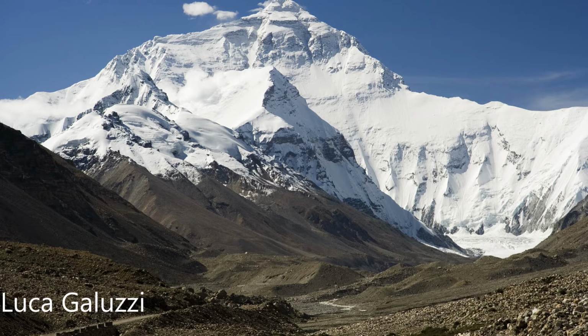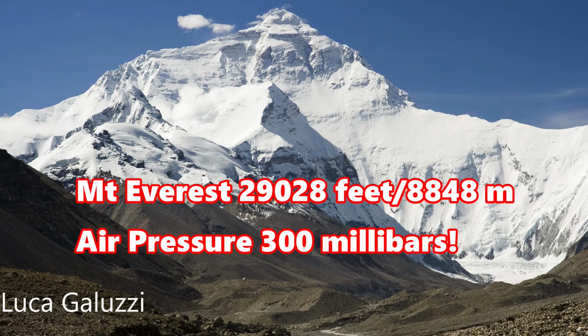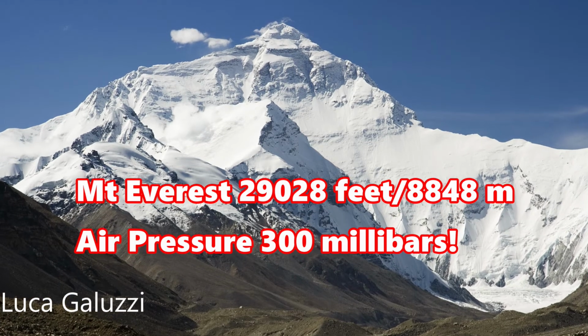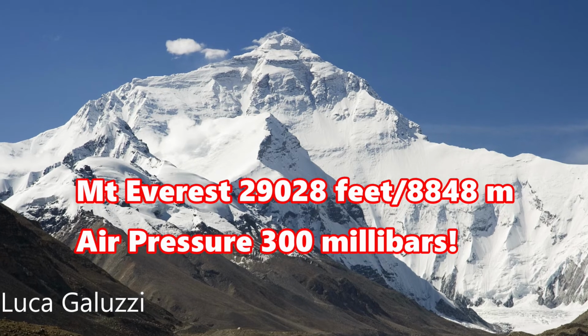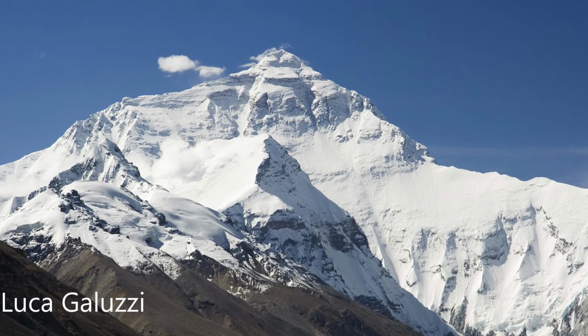Now the top of Mount Everest, which is the highest mountain above sea level in the world. It is 29,028 feet or 8,848 meters above sea level. The air pressure on top of Mount Everest is 70% less than at sea level and measured at 300 millibars.